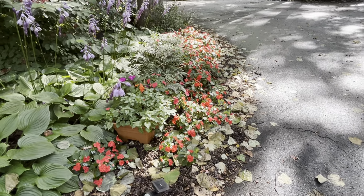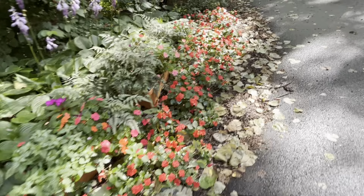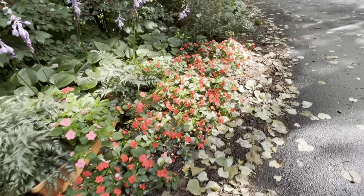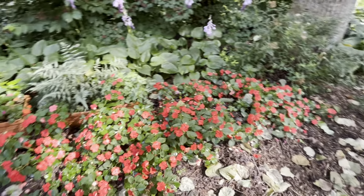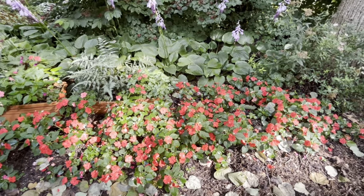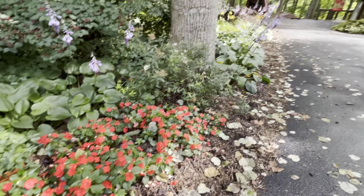And here's one of our impatiens blankets going on here. And as you can see, it's getting a little bit of afternoon sun, but it's not hot because it's dappled enough. And they are just bulking up beautifully.